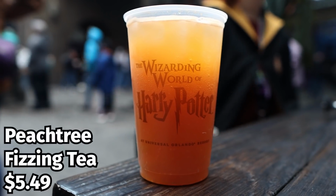Okay, so we are about to try one that we've never had before. What is it called? The Peachtree Fizzing Tea. The fizzing tea, there we go. It looks good. I'm not really sure what to expect other than peach, fizz, and tea. I mean, I like tea, so... It's not bad. When that's the reaction, that means I don't like it. But I'm not going to say that for everybody.